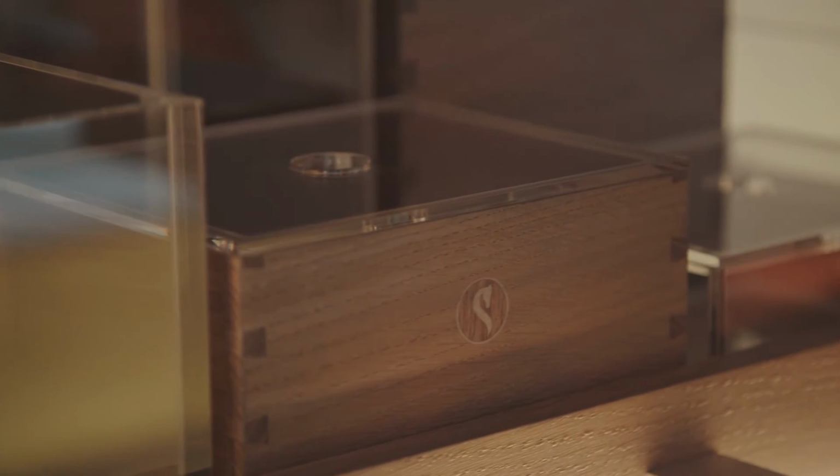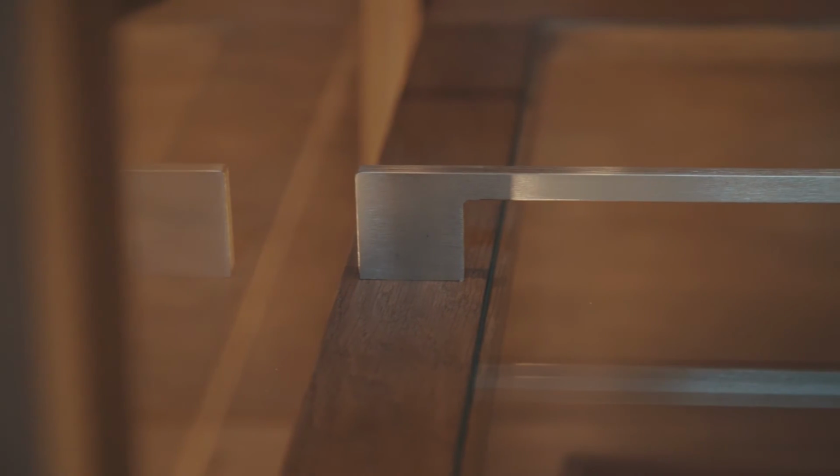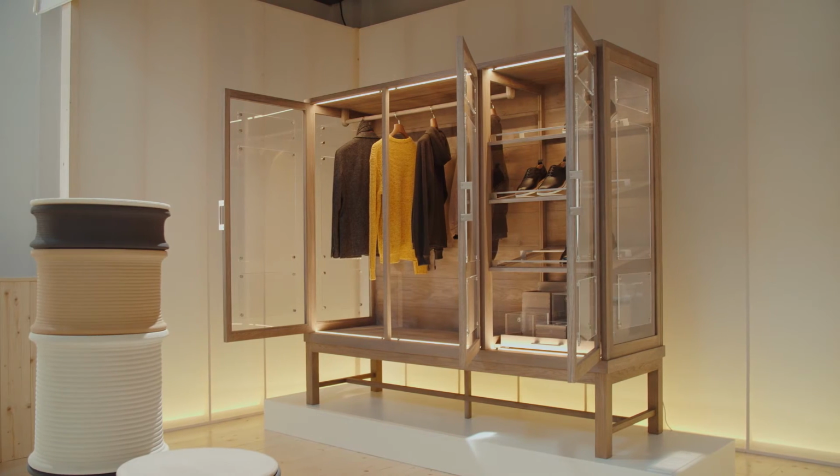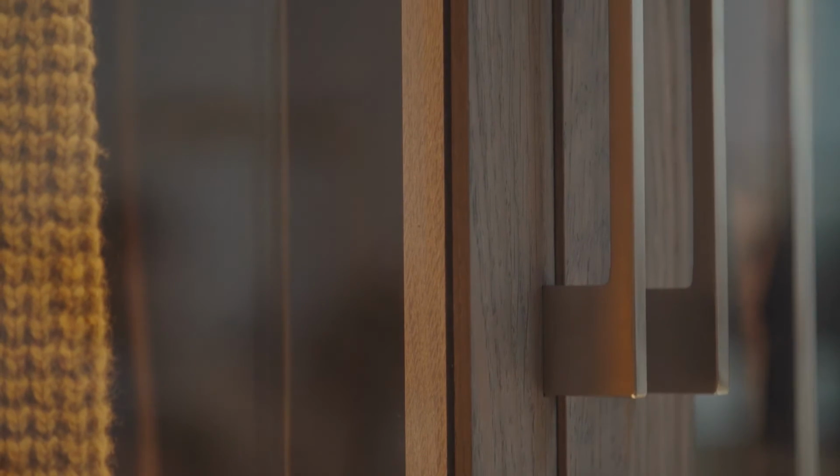We selected Smallbone because of their true craftsmanship and their attention to detail that's completely handmade and bespoke. They really focus on the details of each particular wood, each particular material, and I knew that they would have the focus that would match Paul's commitment to design and materiality.